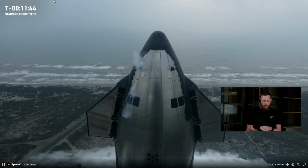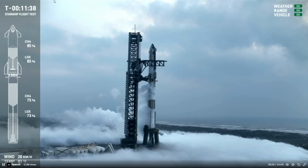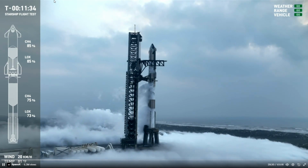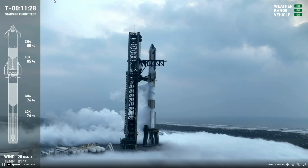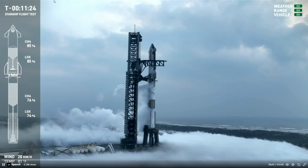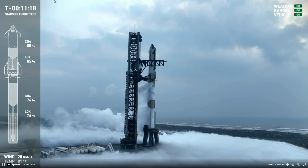Prop loads continuing. Looking at the numbers real quick, we're about 85% full on the ship. We did pause to start filling those header tanks on ship. Again, those are the two smaller tanks in the very top of the nose cone that we're going to use for that attempted landing burn with ship. And with the booster, we're just at about 76% or so on our methane and LOX, so getting pretty full there. Those are going to continue down to about 3 minutes and 20 seconds before liftoff.